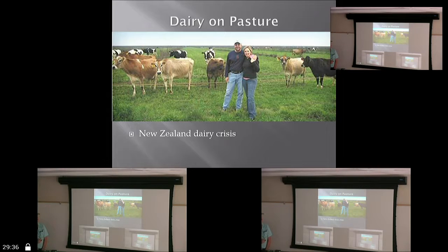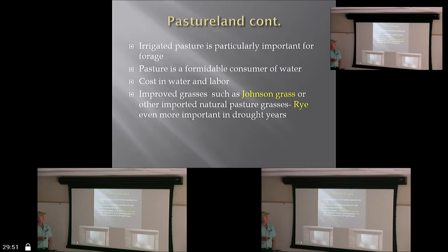And the New Zealanders like to cross the Jersey with the big Holstein. These produce a lot of milk. These produce a lot of high quality milk. Very high butter fat. A lot of good for making butter and cheese and like that. Irrigated pasture is important for forage. Okay, we talked about that. Pasture land uses a lot of water.